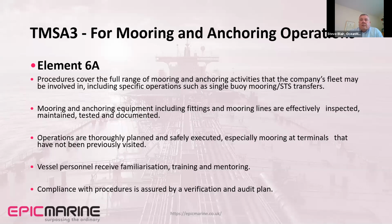Mooring and anchoring equipment effectively inspected, maintained, tested and documented. Operations are planned and safely executed, especially at terminals that have not been previously visited. If you go to a new terminal for the first time, you want to know something about that terminal, what you can expect there, what the tidal range at the terminal is, how many mooring ropes you need to put out, and ensuring that the vessel plans their visit effectively. Most importantly, that vessel personnel receive familiarization, training, and mentoring. This is one of the main methods by which we help to reduce the risk of accidents on board.